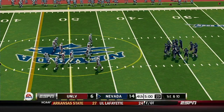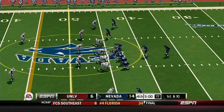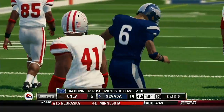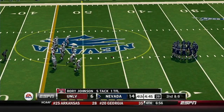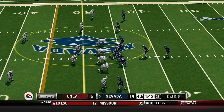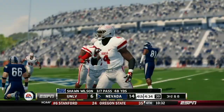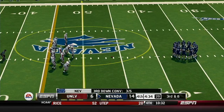Back in this very pivotal fourth quarter. He's tackled right around the 46-yard line. That makes it second and 8. From their own 46-yard line. Second down. Looking for his man. Incomplete. Hill, the intended receiver on the play. That'll bring up third and 8.